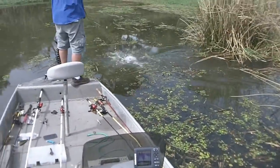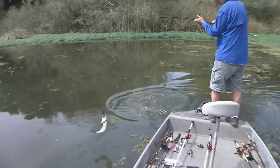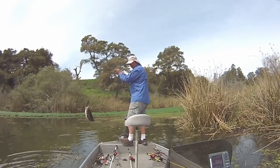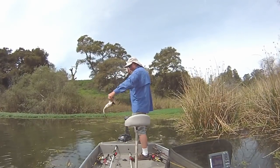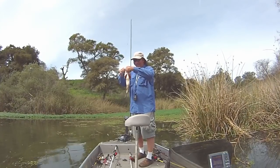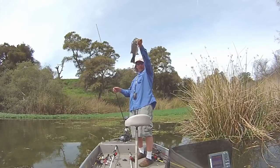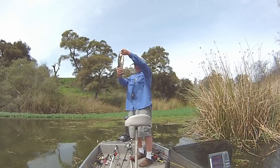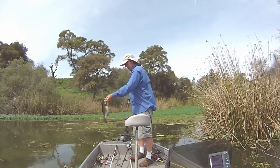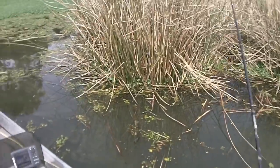Except for that one. Look at that. Jeff got another one. Little pounder. They do live in here. Yeah, once in a while. Oh, yeah, all beat up. Get that way after the spawn.